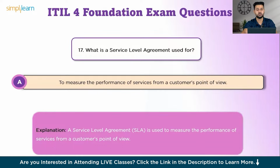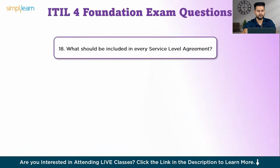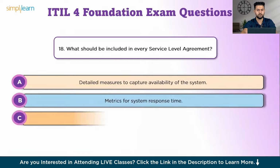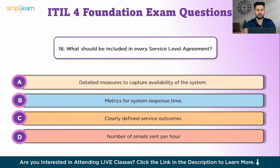That is, what should be included in every service level agreement? That is SLA. So option number A is detailed measures to capture availability of the system. Option B is metrics for system response and time. Option C is clearly defined service outcomes, and option D is number of emails sent per hour. Question is, what should be included in every SLA, that is service level agreement? Read the options and choose the correct one this time. I hope you have chosen the correct one. Now let's proceed with the correct answer.